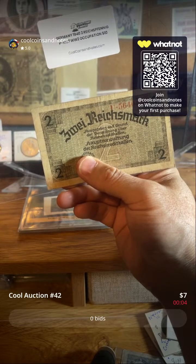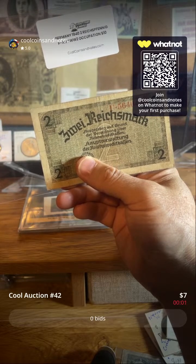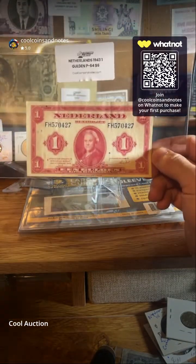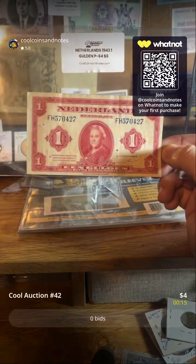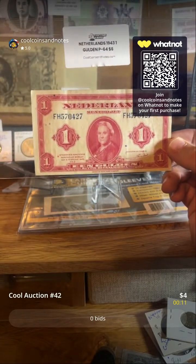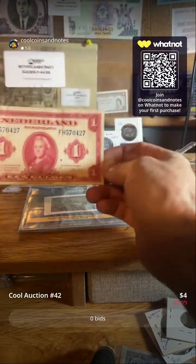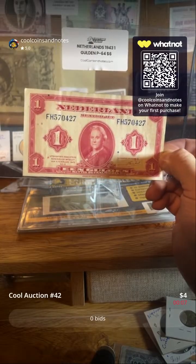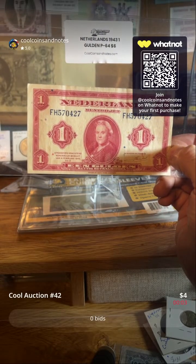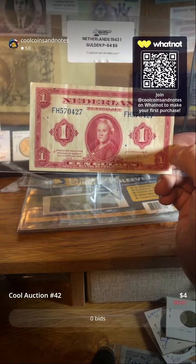Guess what I just got? I just got a view of the Beirut skyline. I just got a Beirut. We've got Netherlands. It's going to be a '43, 1 Gulden, Netherlands. I don't know if you can see anything more. This is Beirut. That is from Reuters. How about that?